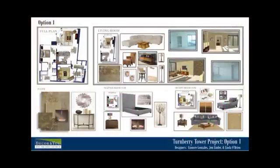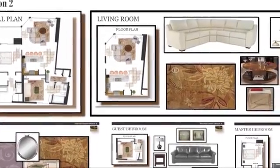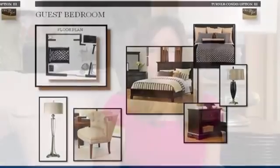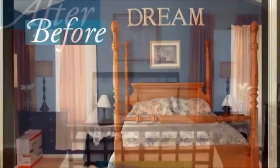This is when we show you 3 design options. All our design options are interchangeable. You can mix and match, and they were created based on conversations we had with you. Once you've selected the design option that you'd like to do in your home, we go back to our office and start the ordering process. We're there to manage your project from start to finish.